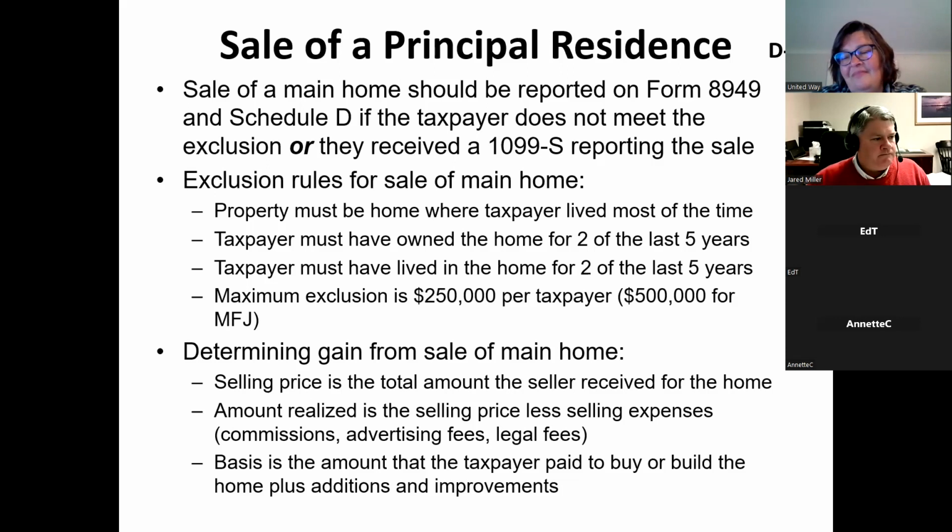I did see one of those, a sale of a residence, where the client did not receive a 1099-S, but they brought in all of their closing documents from the sale. And they said they just didn't receive one of those. In that particular case, should we go ahead and enter all the information that they provided, or not go through that exercise? In this particular case, there wasn't a gain on the sale, but the client was diligent in bringing in all the paperwork.